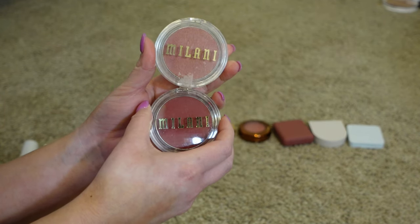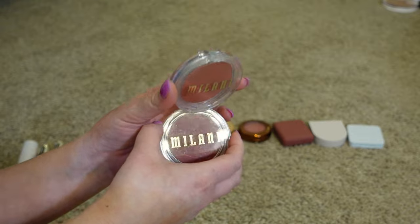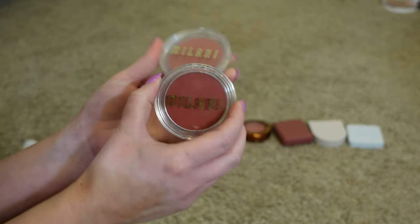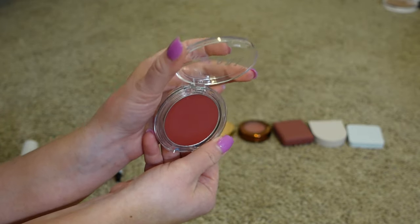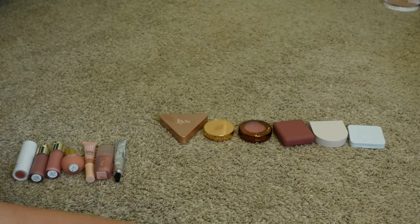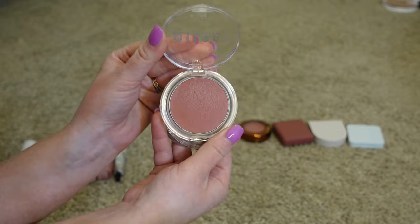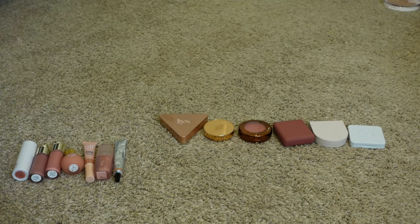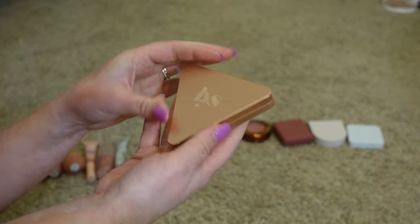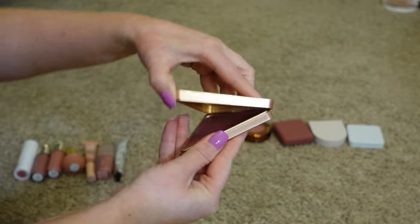So I've got two of the Milani Cheek Kiss blushes. They're cream blushes. I've got Nude Kiss and Merlot Moment. This one I bought to be more of a fall shade, and it's gorgeous, and I do love it very much. And this one is more neutral. So I'm going to keep both of these because this is an excellent cream blush formula, and I love that it's drugstore.